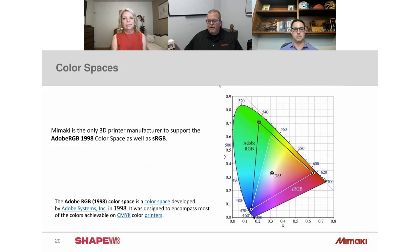So we'll get to the gradient thing in just a minute, but this is one other thing I wanted to mention. There's the number of colors that the printer can output, but then there's also how many colors does the color system allow you to request? And one of the things that Mimaki does that the other 3D color printer manufacturers don't do is that we also support the Adobe RGB 1998 color space as well as sRGB.